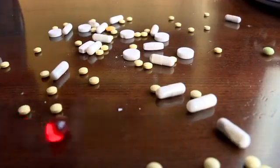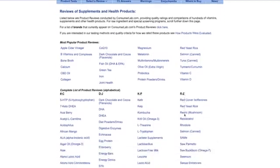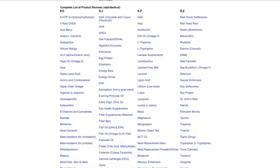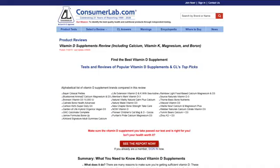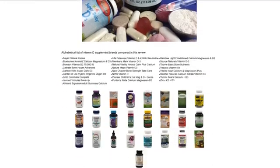With vitamin D, as well as other supplements, some brands are more trustworthy than others. My go-to source to find out trustworthy brands for vitamins and supplements and such is consumerlab.com, and this is an independent lab that tests various products. I have no association with them, and there's no financial relationship that I have with them. So you can check out that website.